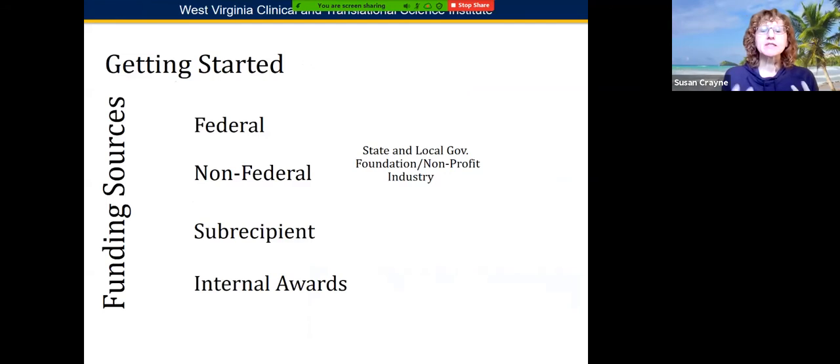So there are various types of funding, but for my presentation, I am going to focus on the federal and to some degree the sub-recipient, because basically it's the same information you'll need in your budget if you are going to be a sub-award to another institution, maybe you're going to be a site here, we'd need the same information.